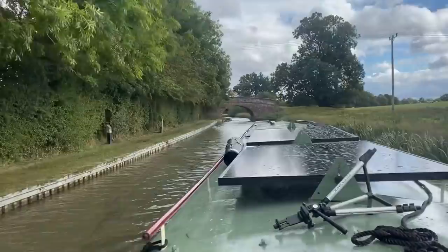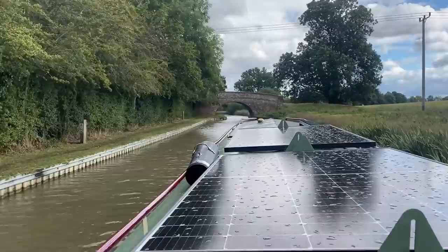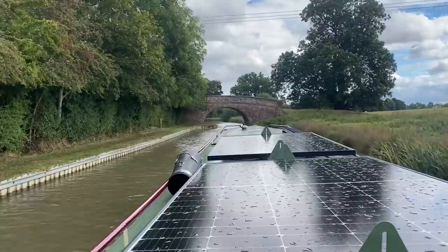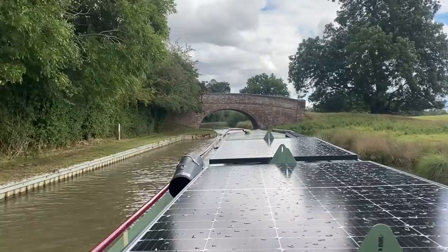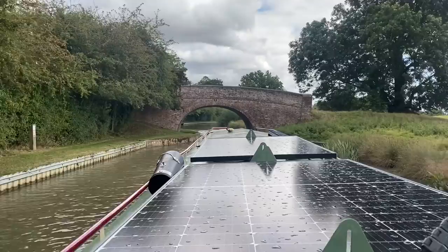There'll be many of you who watch this that know this, but some that probably won't. The way you line yourself up to go through these type of bridges is you see what side the towpath is on, and then you line up the grab rails on the side of the boat directly underneath the bridge number. So because this is on the left, I want my left rail underneath that bridge number, and then it means I pass with enough room on both sides.